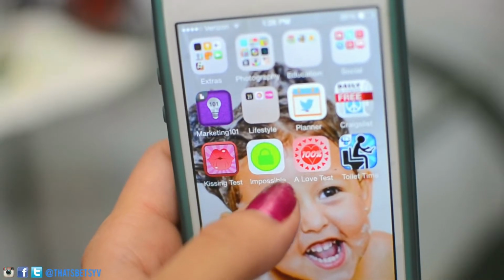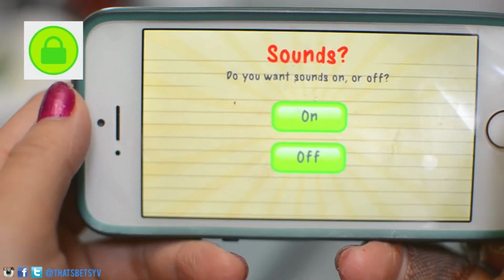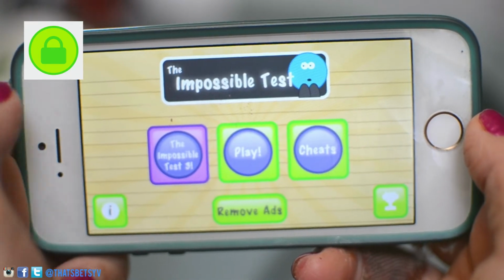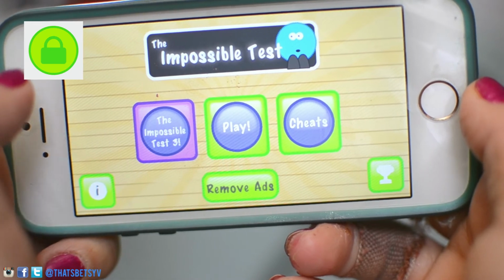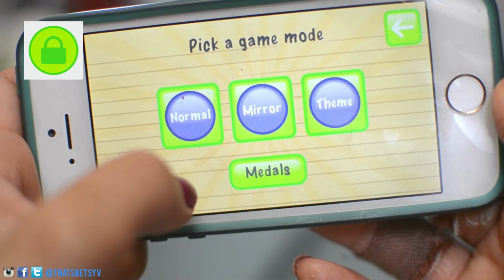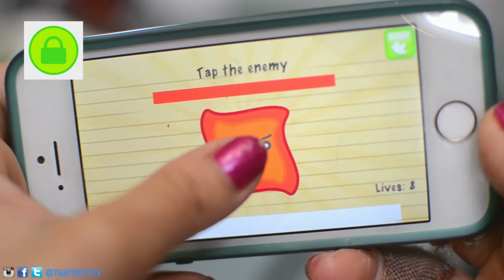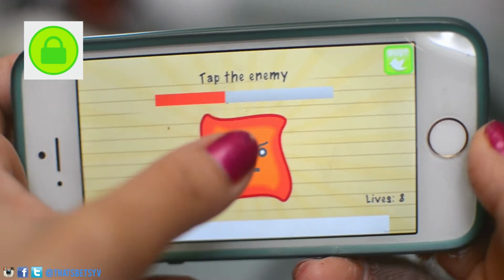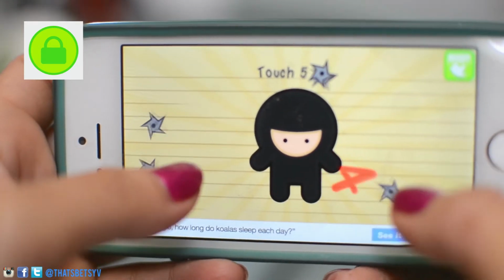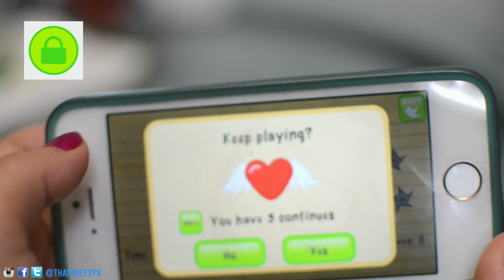And the next one is called Impossible. Do you want the sounds on? Heck yeah, I want the sounds on. Let's play. Pick a game mode. Let's do normal. Tap the red traffic light. Tap the enemy. Wait. Touch five. Oh, wait, crap! Oh, that was tricky.